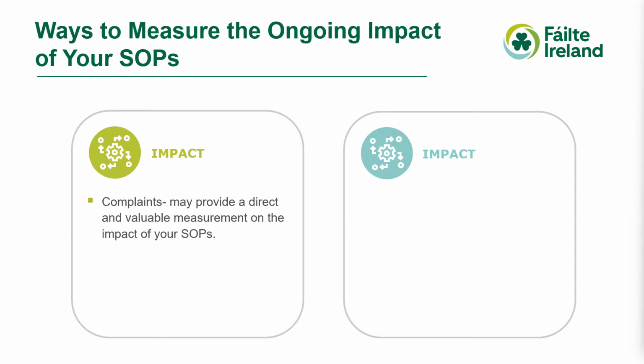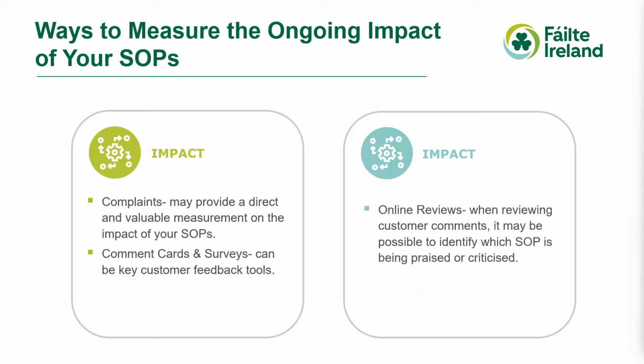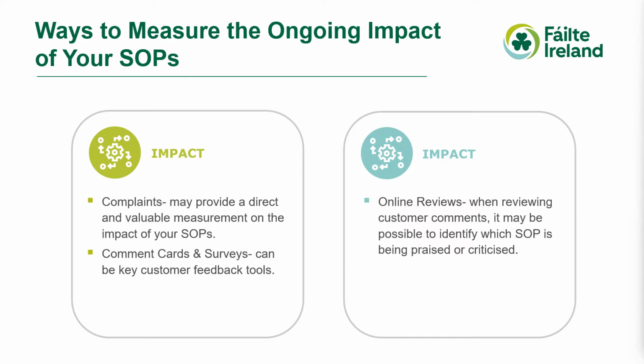The key customer feedback tools used are frequently comment cards and surveys. A simple example here is that you might already have a question in one of your surveys about the greeting, but perhaps in developing your SOP you added in a time element, greeted within X amount of time. If you did, it would be important to adjust your survey to gather feedback on that part. In terms of online reviews, this often comprises unstructured comments by customers, so it's harder to align to SOPs, but you should still be able to see improvements in overall ratings, achieved over time as a result of consistent application of your SOPs.